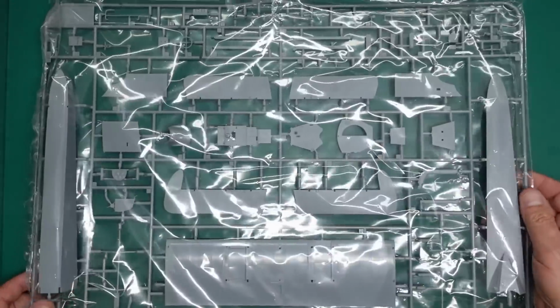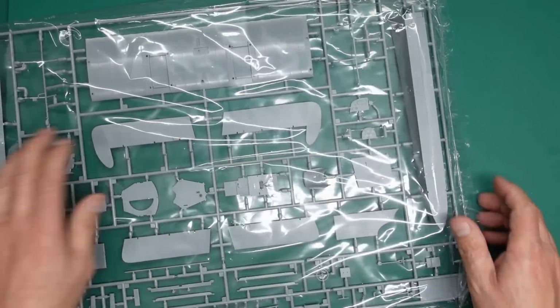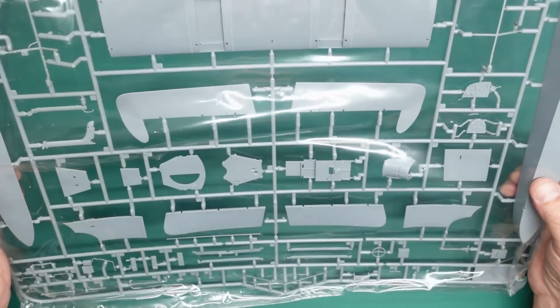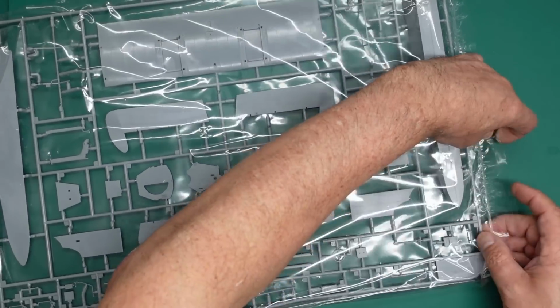And then here we've got another massive sprue. So this is going to be our rear fuselage section. Again, I'm going to have a look at this to see if it's damaged before I open it. All looking good. Okay.